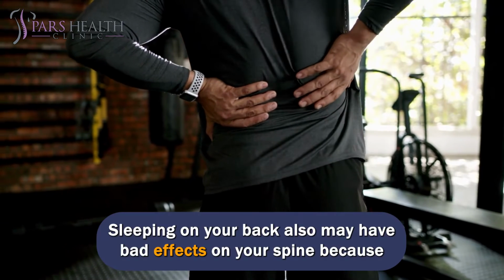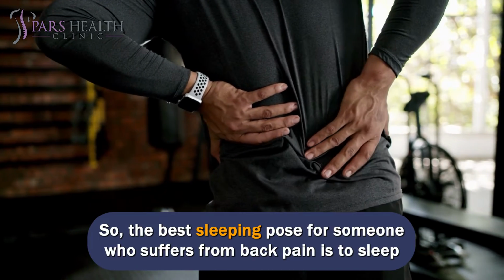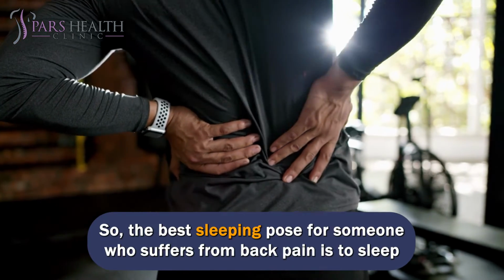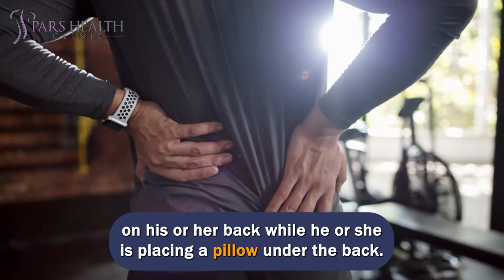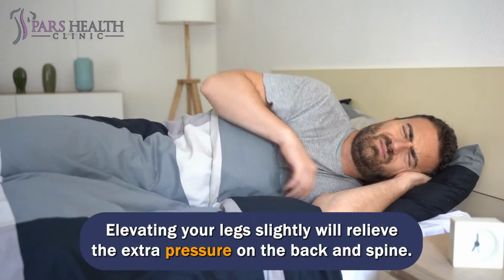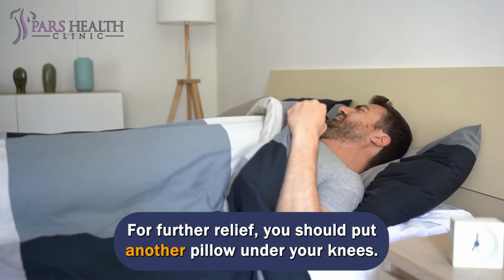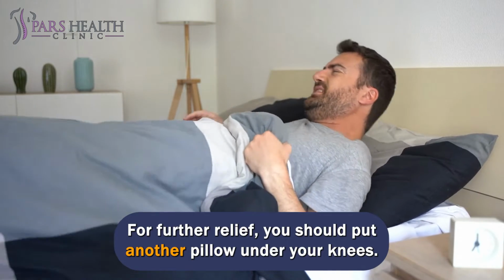Sleeping on your back also may have bad effects on your spine because of the pressure it may put on it. So, the best sleeping pose for someone who suffers from back pain is to sleep on his or her back while placing a pillow under the back. Elevating your legs slightly will relieve the extra pressure on the back and spine. For further relief, you should put another pillow under your knees.